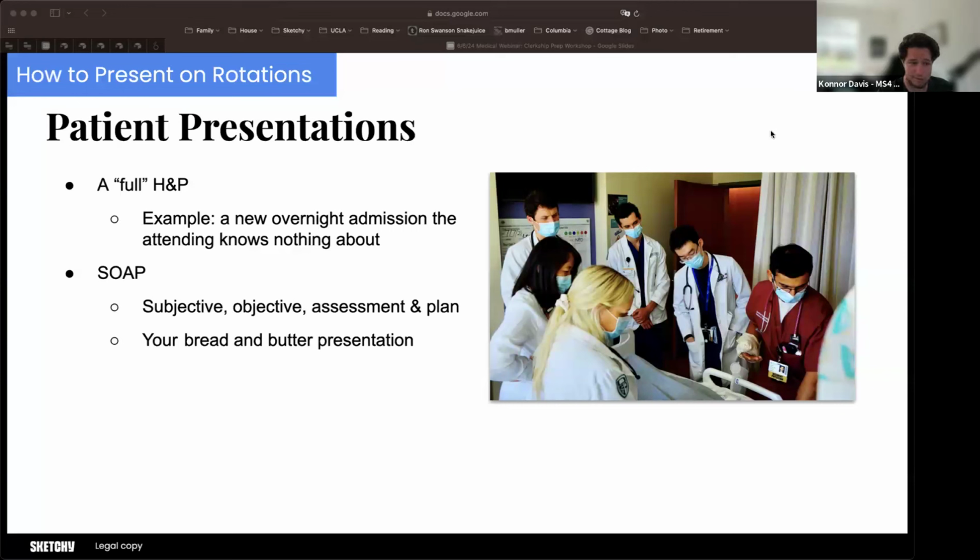So a full H&P is, you got a new overnight admission, maybe none of the residents have seen them yet, you're the first person. So what's their past medical history? What's their surgical history? What's their social history? Do they use tobacco? Blah, blah, blah. What medications are they on? Likely someone has done that, but maybe if it's the afternoon, you're on internal medicine, that is your bread and butter. Where they say, hey, Connor, go down the emergency department, take an H&P on this new patient. That's a perfect med student task to do. And guess what? There's likely a template for it. So you don't have to memorize everything, but just know the basics, essentially.